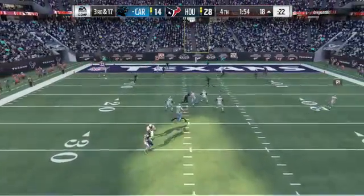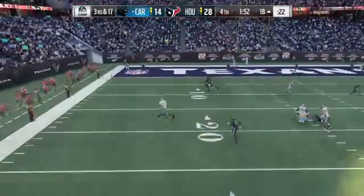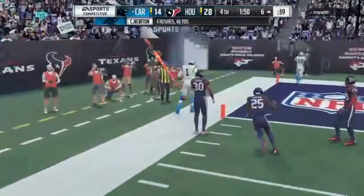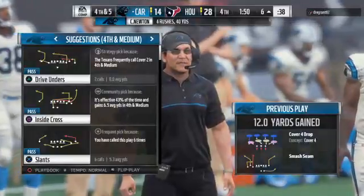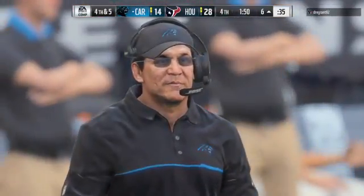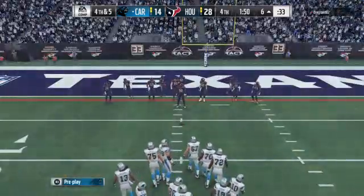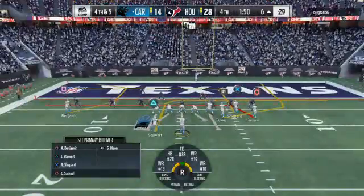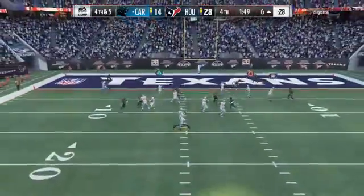3rd and long. It's Newton. Dancing to his left. He's going to run, but he's got a long way to go. Able to pick up a dozen yards, but they needed more. 4th down. Well, it's not going to be a first down, but that's a nice job of picking up yardage on 3rd and long. Sometimes you just have to take what the defense gives you, and in this case, it wasn't enough to pick up the first down.